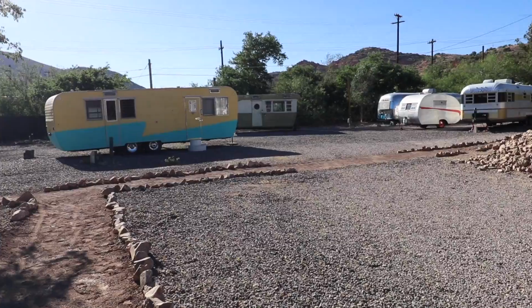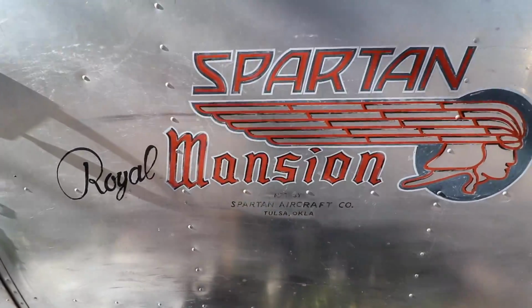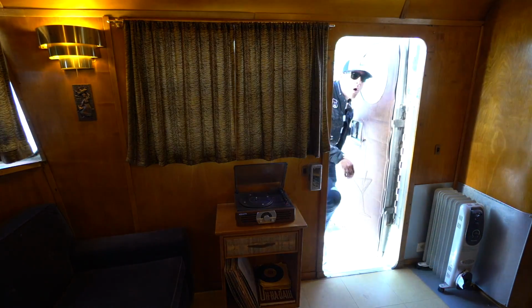I've showed you guys pretty much the entire outside of the Shady Dell now, with the exception of the storage yard where they're working on some future trailers. Oh yeah, they're expanding all the time. But now it's time to check out the inside of one of these bad boys. Mine! The Spartan Royal Mansion! Ooh, all right, here we go.